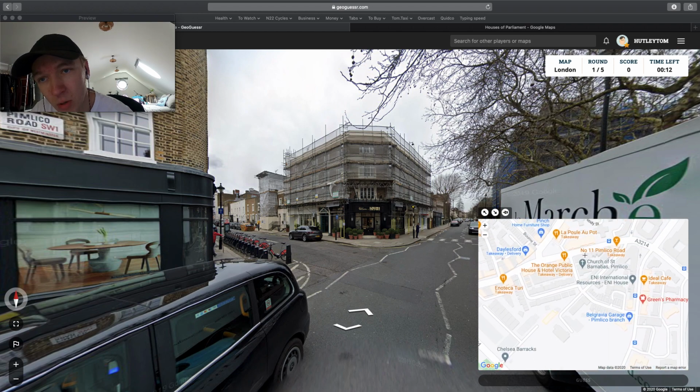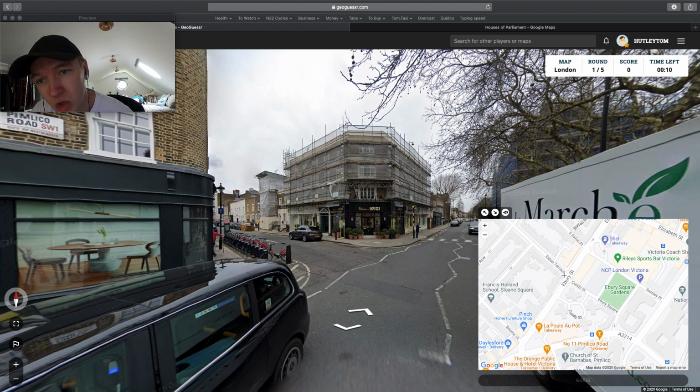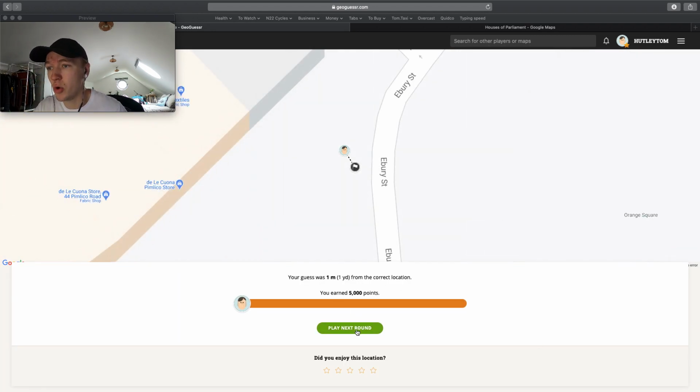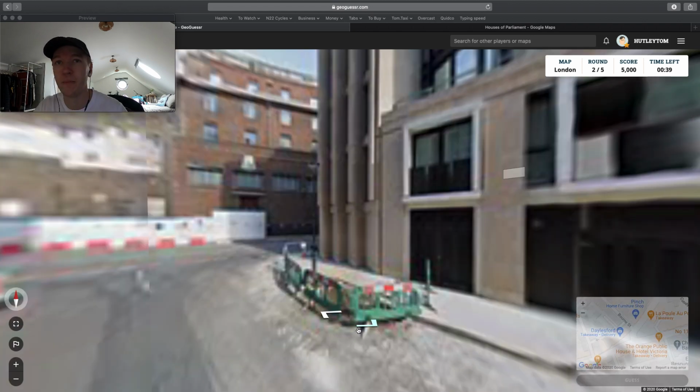Boom, boom, boom. So this is Ebury Street, corner of Eaton Terrace then. No, Bourne Street. Yeah, boom, right there. Quick. Tells you. One meter away. Thank God. Right, okay. 40 seconds.